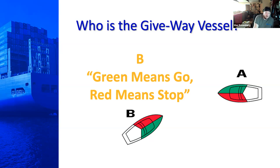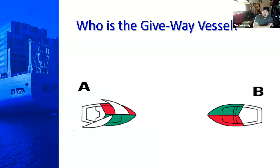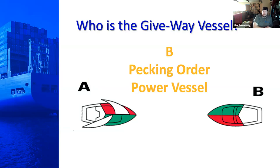So I threw in one more example here. In this case, we would look at these two vessels, which are in what we call a meeting or head-on situation. So if these were both power vessels, you might assume that neither one would be the stand-on vessel and that they would both move to starboard to get out of each other's way. But in this case, vessel A is a sailing vessel and vessel B is a power vessel. So in this case, vessel B is going to be the give-way vessel because she is lower on the vessel priority or pecking order. So that's how we determine that she is the give-way vessel. And we'll review that real quick in two more slides.